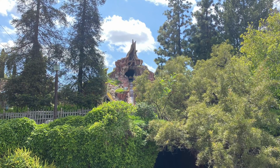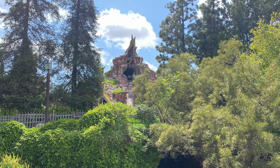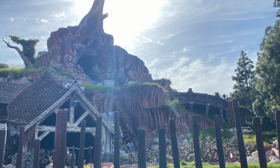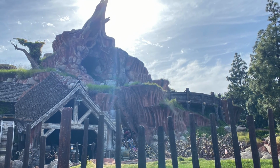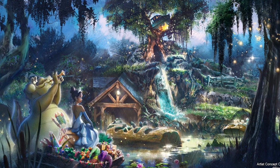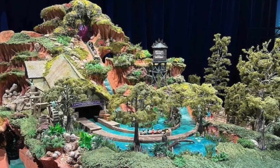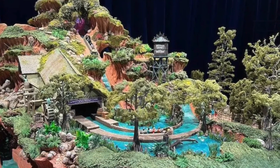Let's move over to the other big refurb. Let's talk Tiana's Bayou Adventure. I'm super excited for this change. I've loved putting together all the puzzle pieces and trying to put the story of what the ride's going to be and get it all figured out. That's why I'm planning on putting a video about it together shortly, so stay tuned for that.